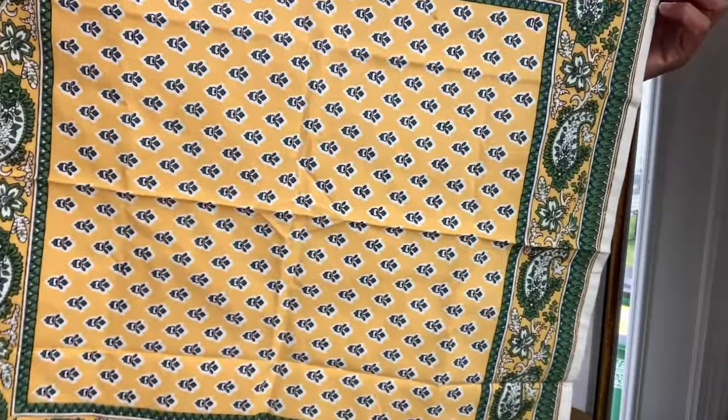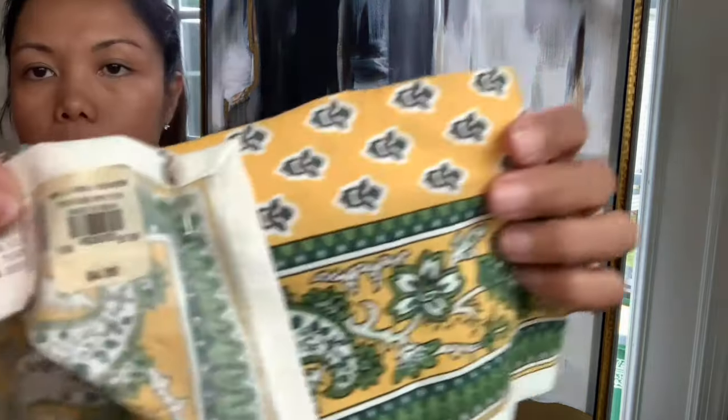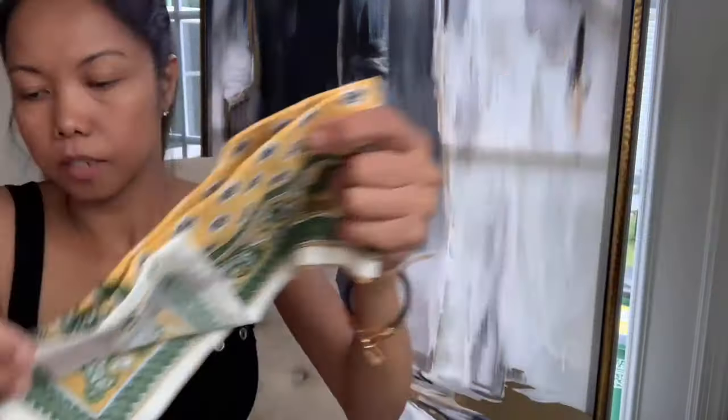It was a paisley napkin. Very pretty, and the price for this one individually is $4. This is vintage, guys. I love it.